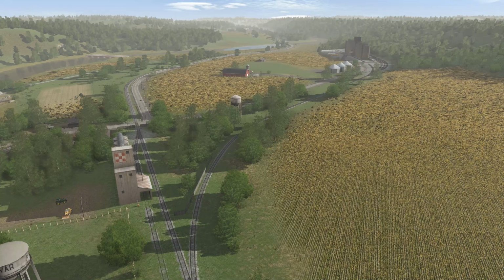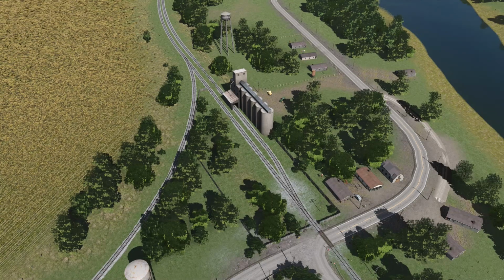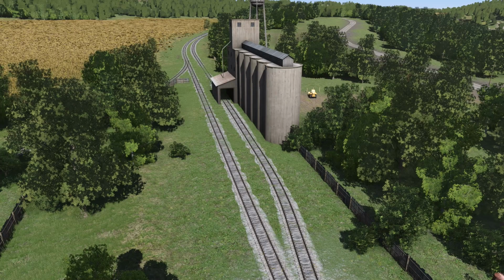Just down the road from that, in fact, they share a lead track, is this co-op grain facility. So it's got pretty small capability. It can only take a couple cars at a time. It's got a runaround track so you can pull them in one way and run around and grab them from the other direction. Grain is, like I have said before in my other videos, the main business here on the Tidewater route.